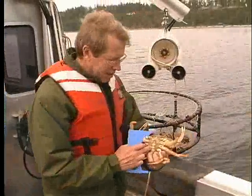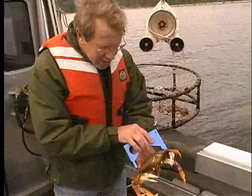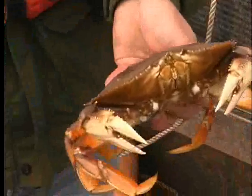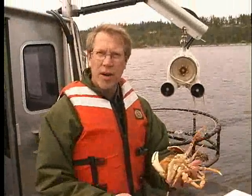This is another male Dungeness crab, and we'll measure it to see if it reaches the 6 1/4 inches. And it does. It's larger than 6 1/4 inches. So we'll keep that one, put it in our cooler, and record it on our catch record card.